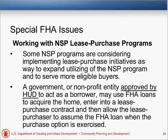Okay, so one of the hot topics that I know a lot of NSP program administrators are thinking about is how can a lease purchase program be incorporated into an NSP program? In many revitalization areas, finding ways to attract home buyers who may, for a variety of reasons, need an initial lease period before they actually take over full responsibility of the mortgage could be a very good idea.